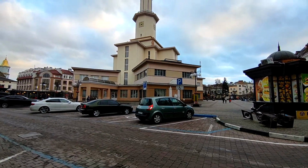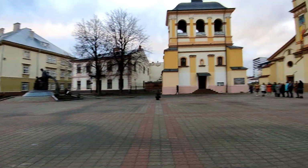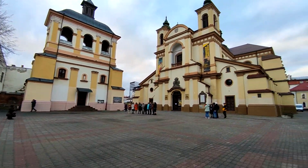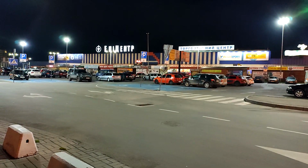And now along to the middle of the town centre. This is very much a typical Eastern European pre-Soviet historic town centre. So then, it's now night time and along I go to the outer town shopping centre.